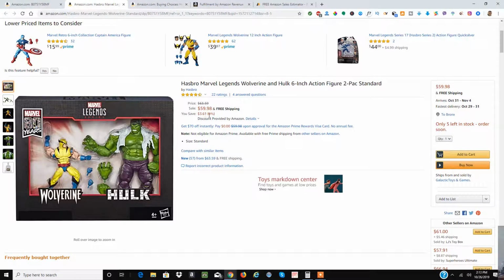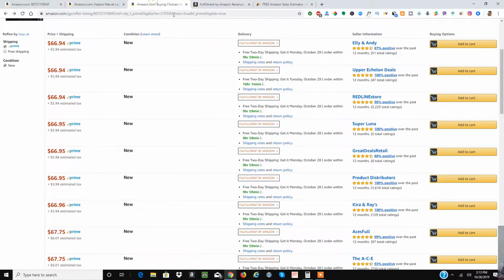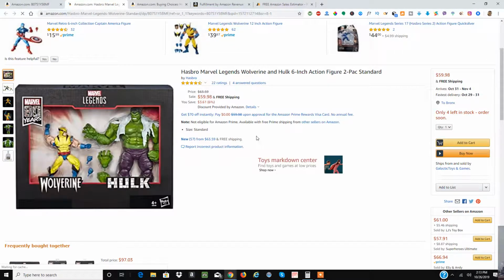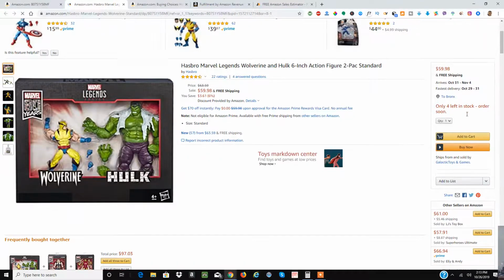So we said that this product was selling at $59.98. Well, actually, that's probably not. Yeah, I don't think this guy is prime. So sometimes you'll see, let me refresh this screen, probably see a different seller pop up. It's the same guy. Sold from Galactic Toys and Games. This is the buy box here, as I'm sure you know.